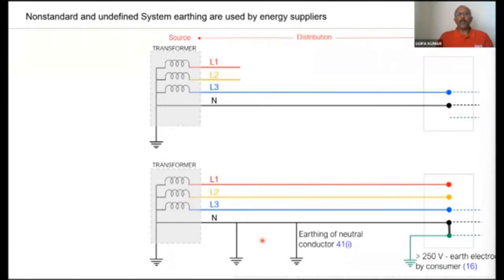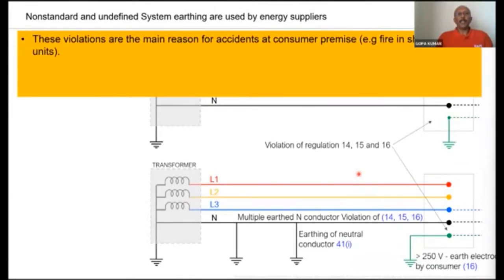But unfortunately, our electricity supply companies don't make this piece of wire. Probably, the cost of this wire is a few peanuts. And this missing link, this peanuts, is costing so much. This is one of the major reasons for fire. So the electricity supply company is completely violating regulations 14, 15, 16. This is one of the major reasons for fire accidents in low voltage consumer premises, such as small houses, small shops, SSI units, and so on.